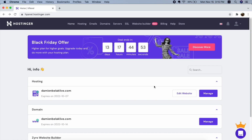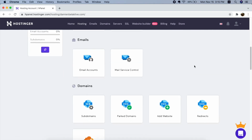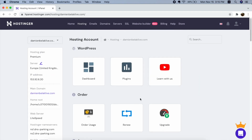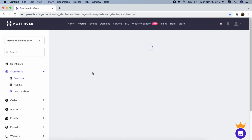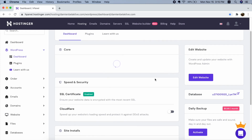So let's dig a bit deeper. So I'm gonna go to home and then click on manage my hosting. So this is my cPanel, and right here you can see all of the awesome tools and features that I have available. So if I want to connect my WordPress account with Hostinger, I can do that from the back office right here. So all I have to do is click on dashboard, okay, and activate my WordPress website, or I can edit it if I already have one.